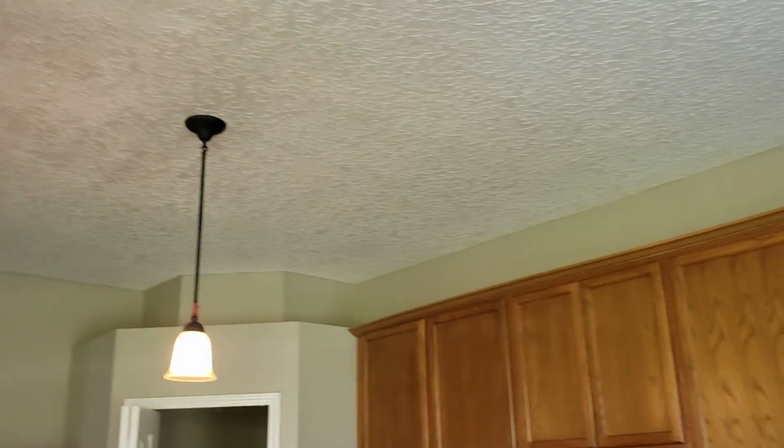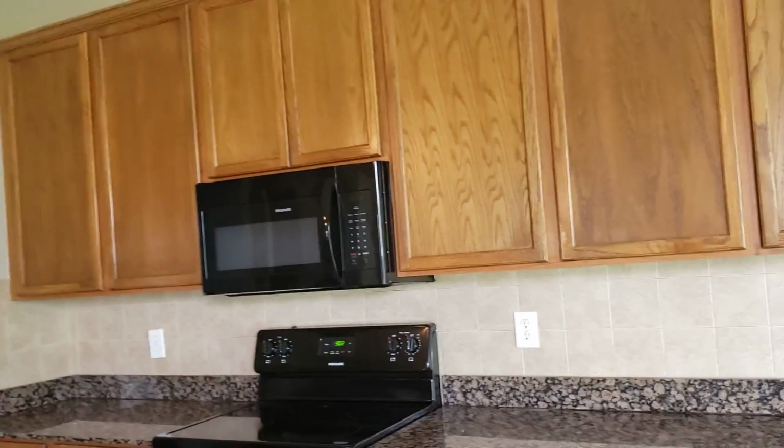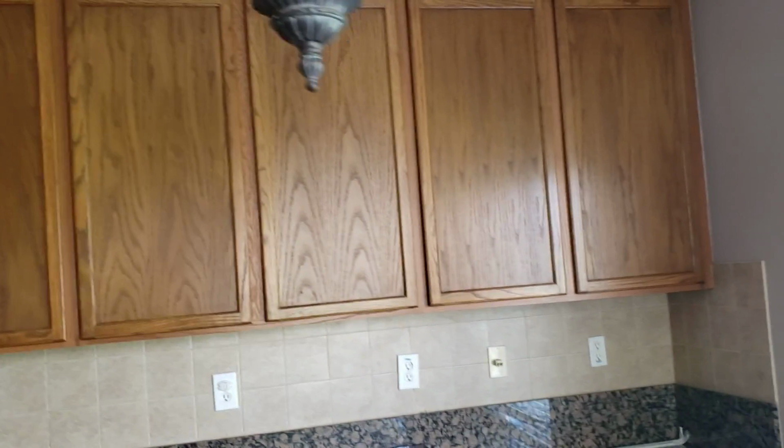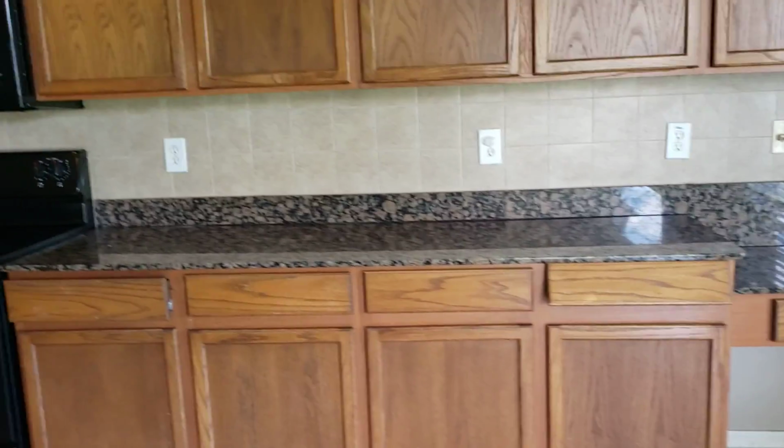Ceilings are fairly tall. Feels pretty spacious. It's knockdown texture, no popcorn, nothing like that. The cabinets do not have any hardware or any knobs. You can add it, you can paint it, or change it. But in that regard, it's still pretty basic.